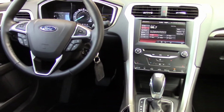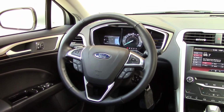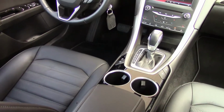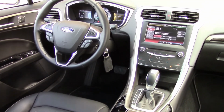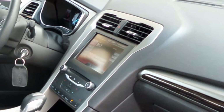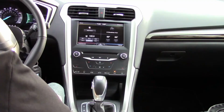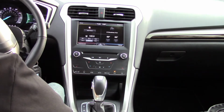The myriad of driver assistance features like blind spot warning and lane keeping assistance were well done without being overly sensitive. While I really like the design of the interior on the Fusion, it just seemed a little bit cold and lacking in warmth. Also, I found a few fit and finish boo-boos that I don't normally expect from competitors like Honda or Toyota.